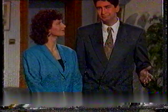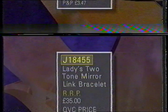Well, it's very simple. When you see an item you like that you want to purchase, write the item number down and pick up the phone. Dial out.